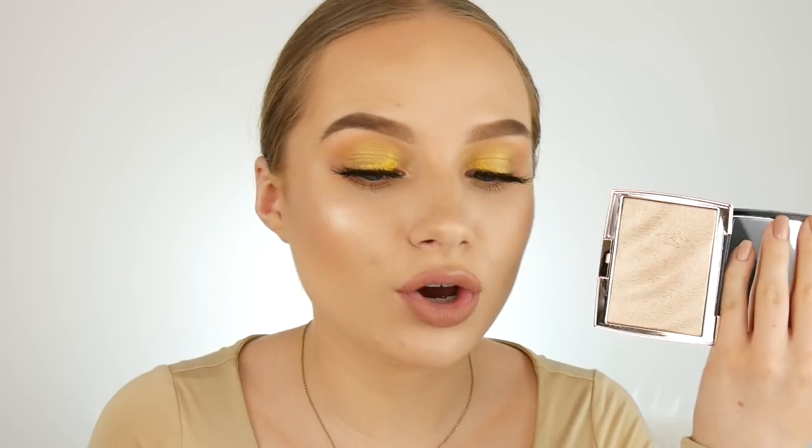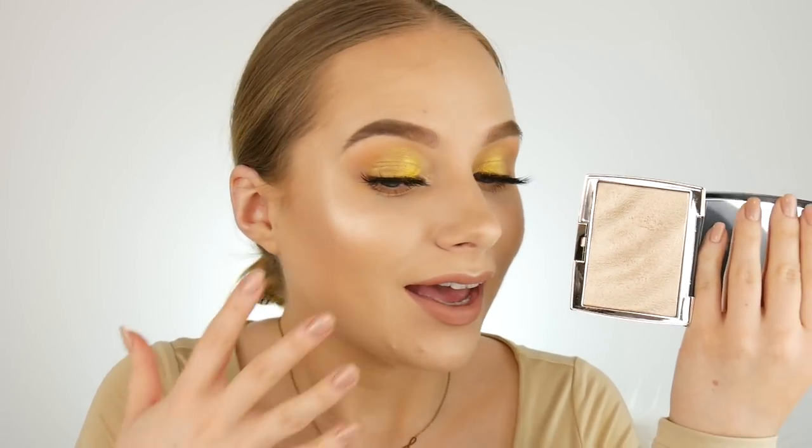What I love about this highlighter is that it looks beautiful on all skin tones. I saw a lot of photos of girls that have very rich, deep skin color, and this highlighter still looks good on them. And on me, even though I am very pale, it just looks good.